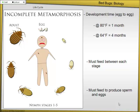So let's take a temperature in between. How about 70 degrees? That's probably where most indoor environments are, 65 to 70. I keep my house at 60, so I'm trying to slow down development if I can. Anyway, at about 70 degrees, it takes about 6 weeks for those bed bugs to reach sexual maturity. So we'll see that lag time take effect in the population growth that I'll show you in a few minutes.